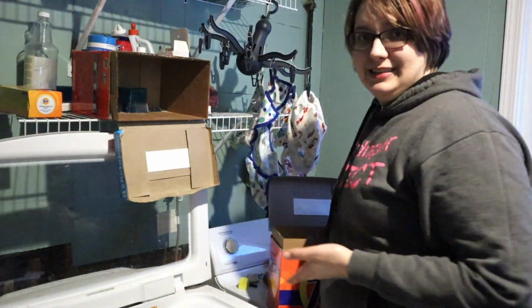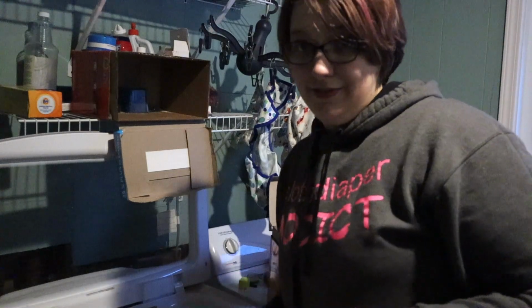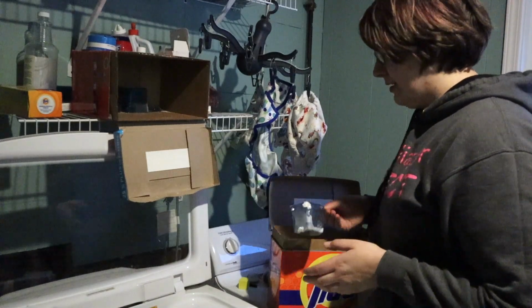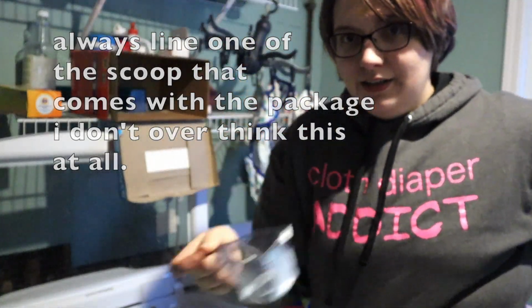So I use Tide. I've said this before, I'm not proud of the fact that I use Tide. I find it to be not the best choice environmentally, but I'm overwhelmed with what to do next. So all I'm going to do is add line 1 of Tide to my machine.